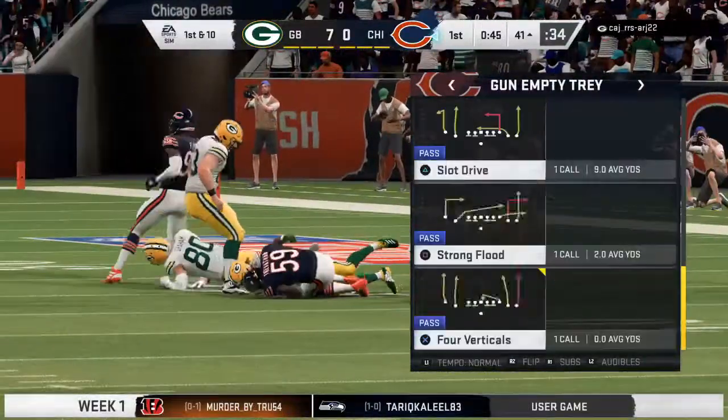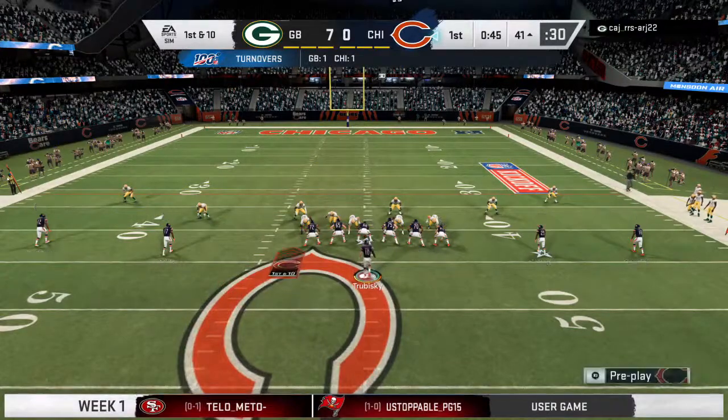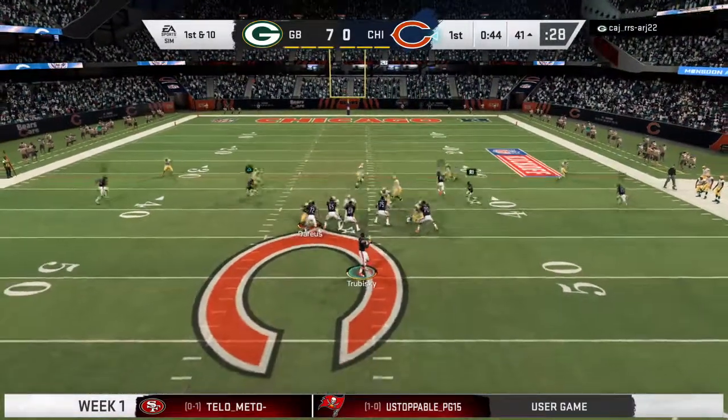Brandon, this is a veteran quarterback back there. He should know better than to make a throw like this. This is definitely not his best ball. And I think he knew this was trouble the second it was leaving his hand.